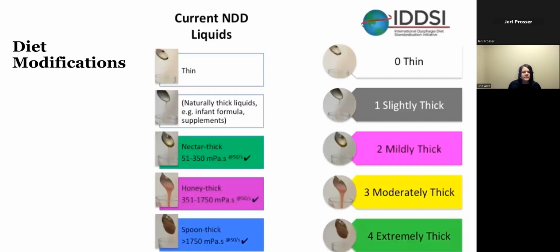As far as liquids go, thickening liquids can protect your airway when swallowing becomes more difficult, because it helps give better control. There's a lot of different thickeners that can be used. There's powdered thickeners, there's liquid thickeners, but this is why it can be helpful, because it helps with control and slowing the speed of that fluid.